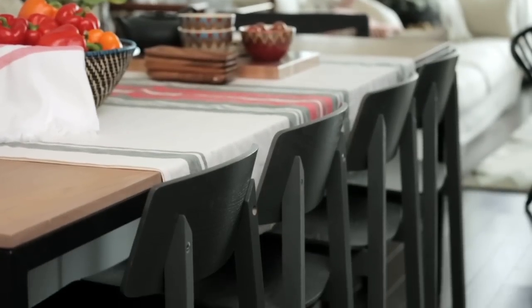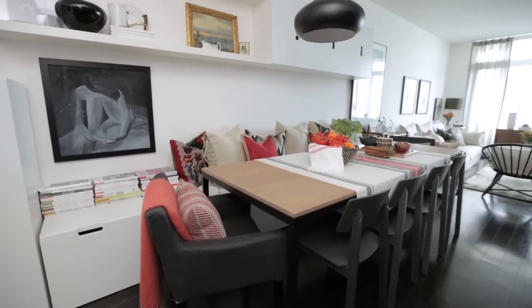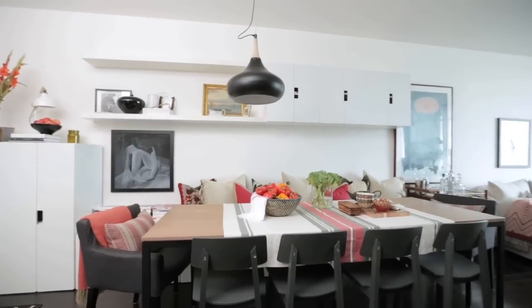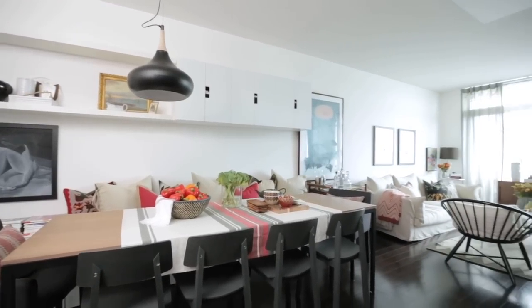So this dining table with that bench seats 10 people, and it's because I hugged the wall with those storage bins, and that becomes a bench. It's also my office sometimes, it's where my son does homework, and it's where we play board games.